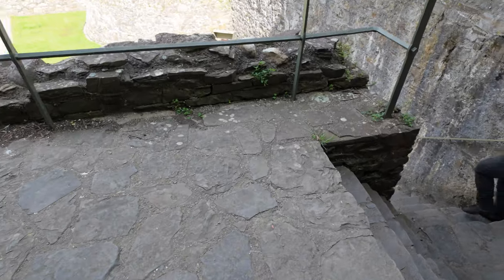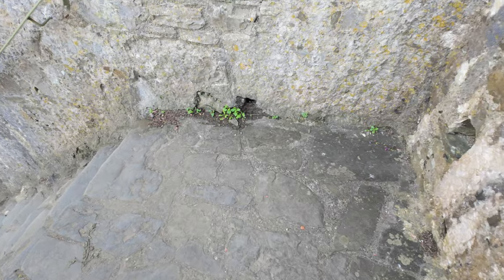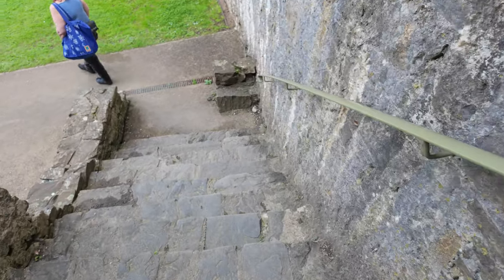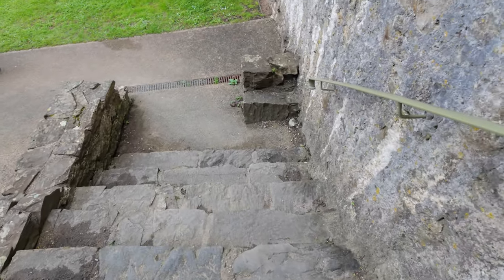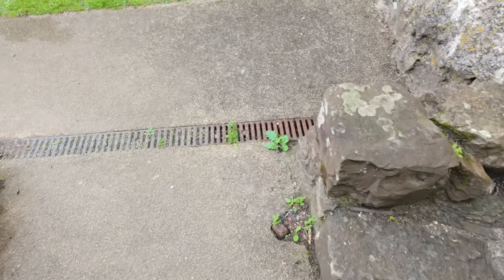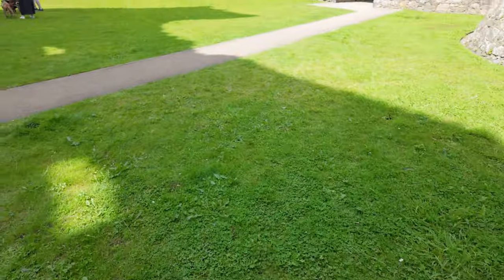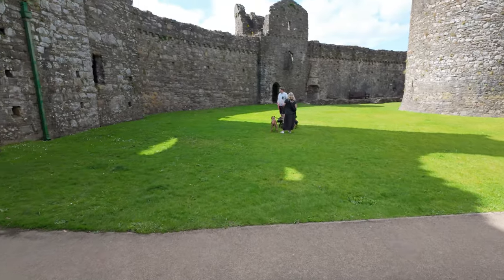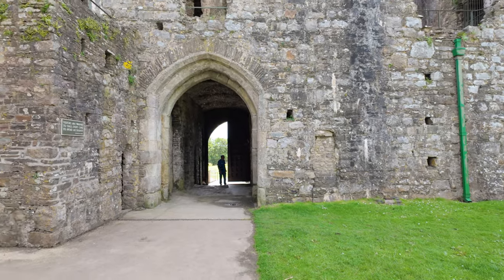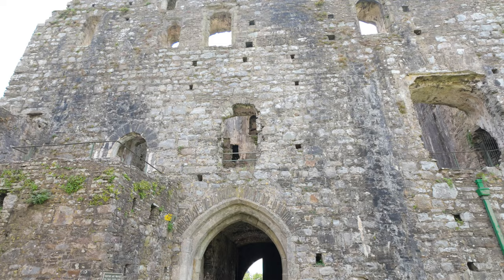Over the next few decades, the castle saw significant enhancements. The addition of the powerful gatehouse, the enlargement of the inner ward, and the construction of additional towers all contributed to making Kidwelly one of the most advanced fortresses of its time. The design reflected the latest in military architecture, with features like arrow slits, murder holes, and portcullises becoming standard.